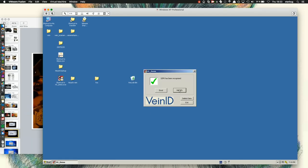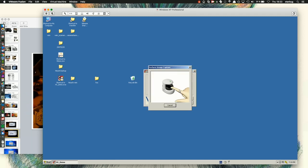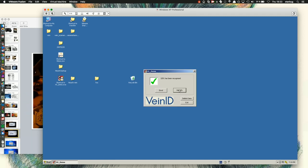So the next thing we want to talk about is finger veins. And first I'll demonstrate with my own finger to show that it's enrolled. Right pointing finger. And demo it the first time with a wax dummy.